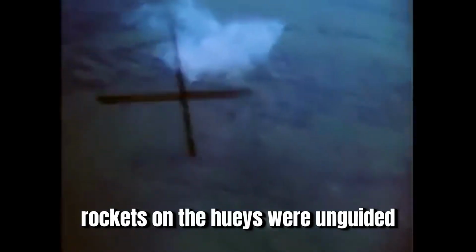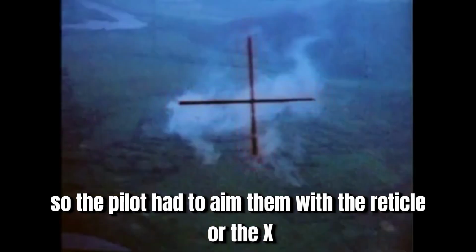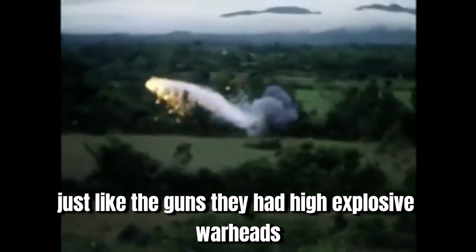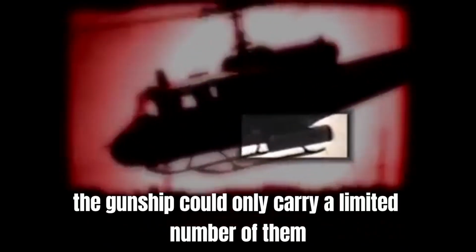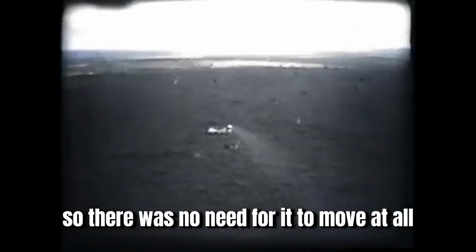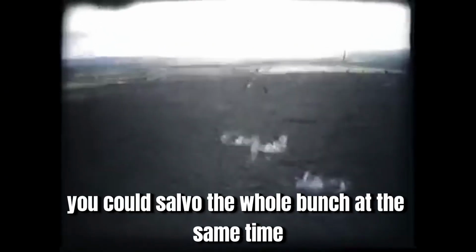Rockets on the Hueys were unguided, so the pilot had to aim them with the reticle or the X just like the guns. They had high explosive warheads, but the gunship could only carry a limited number of them. The rockets came straight out in front of you, so there was no need for it to move at all. You had several alternatives how you could fire them. You could fire one at a time. You could salvo the whole bunch at the same time if you wanted to.